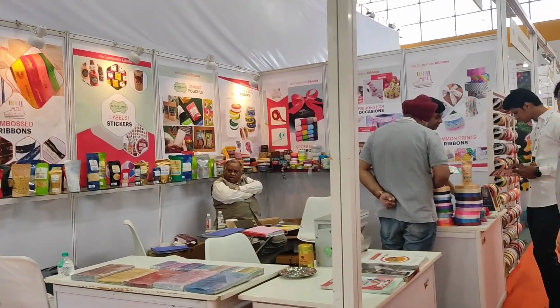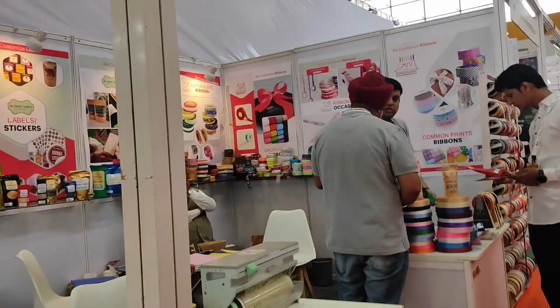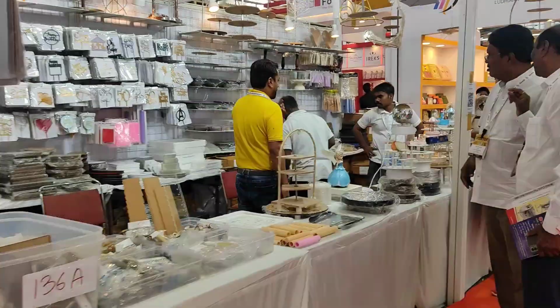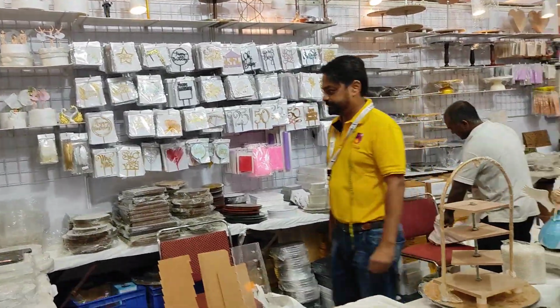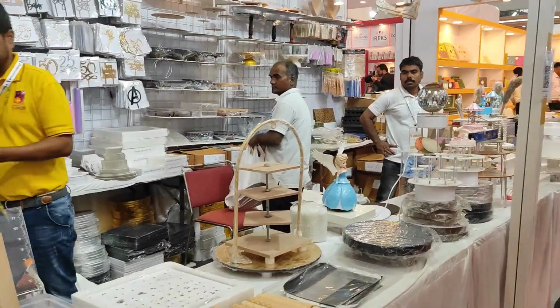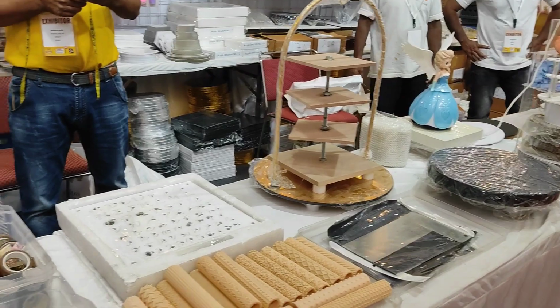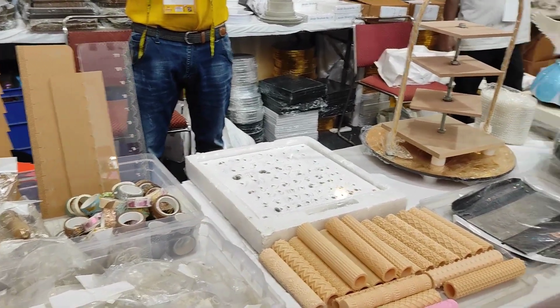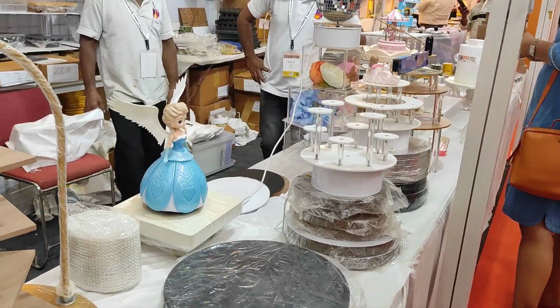This was a ribbon stall wherein they customize and give you your company name printed on their ribbons. And this was a stall from Homecraft. Lot of varieties of cake stands, cake boards, stencils. It's a treat for any home baker.